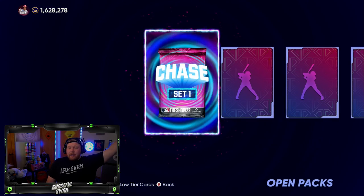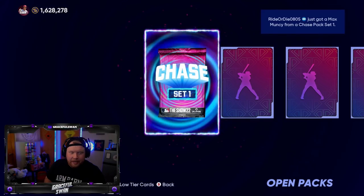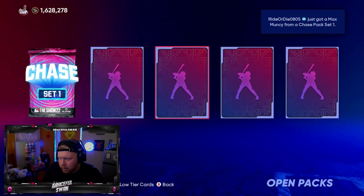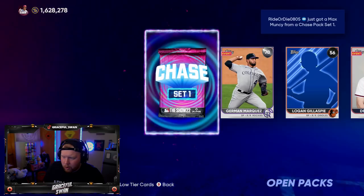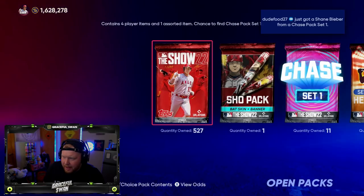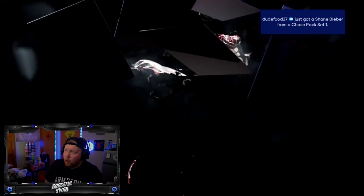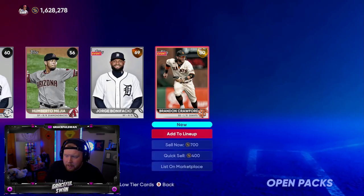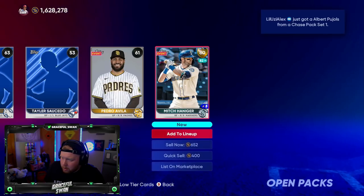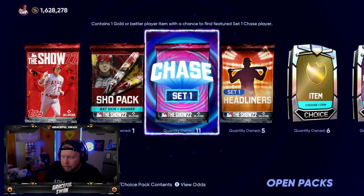Oh, chase pack. Chase pack in the standard pack. We have finally seen it. W. And we got a gold out of it. Let's open this. Okay, we can't open this. We just get the pack in the inventory. W. Okay, that's the first time we pulled that out of a standard pack. Brandon Crawford. We're pulling all the golds. Like, dude. Oh, Alex just pulled the pool holes. Like, hello? I'm pulling a chase pack.